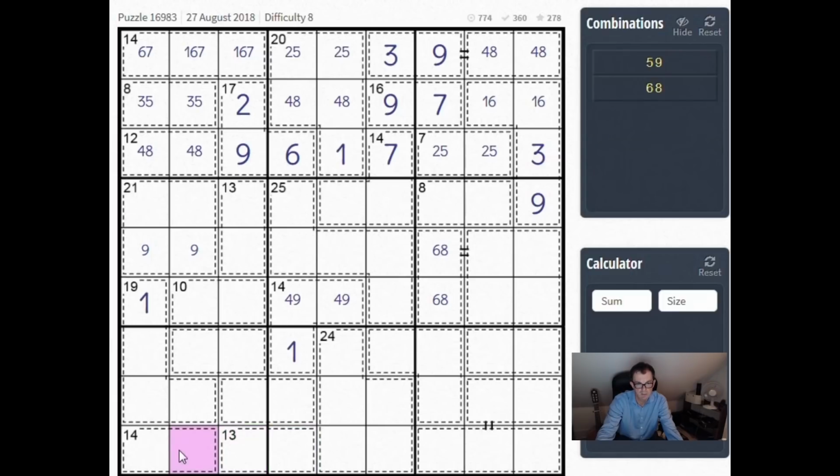This can't be a 1 either because it's a 14. So there's a 1 in one of these 2 positions. But obviously you can't have a 1 here because then this 1 would be repeated. So this is a 1. Which means that was right in the end, but actually we've proved it now, so that's good.